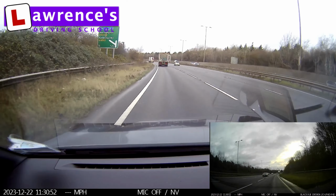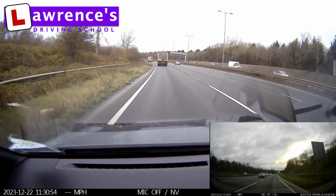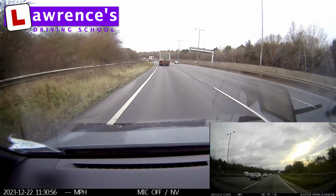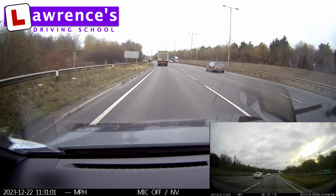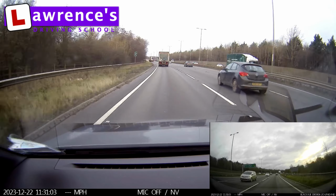So we'll be leaving on Junction 8, which is the next exit there. We've just passed the sign for it. So we're just waiting for the markers to come along. There's a 300 yard, 200 yard and 100 yard marker.